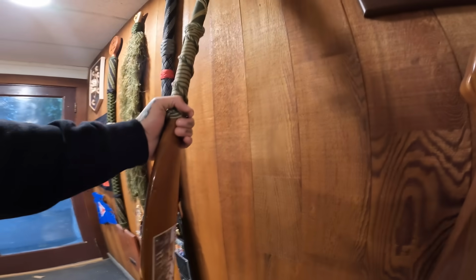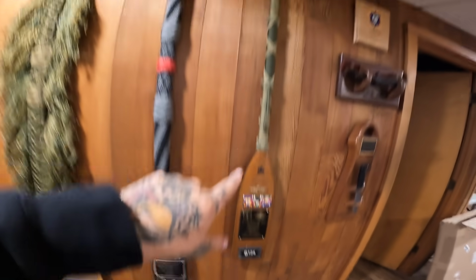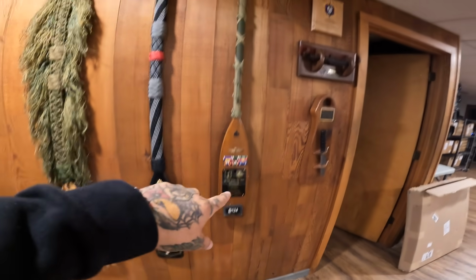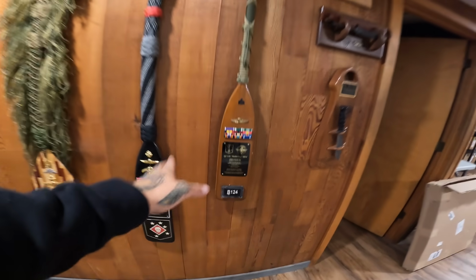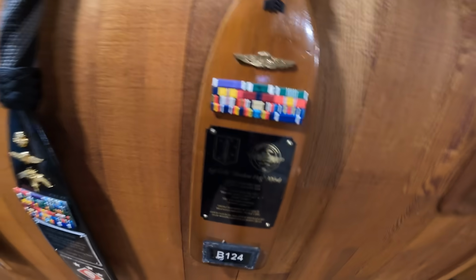I will not really show you what's on the back of this particular paddle because I have a team photo and I don't really want to black out all their faces. But on the back, we have a lot of cool designs that I'll show you on these paddles. So this is my very first paddle that I got when I left First Force Reconnaissance / Marine Special Operations Command. There is the 1st Marine Raider Battalion logo right there. That was my first paddle.